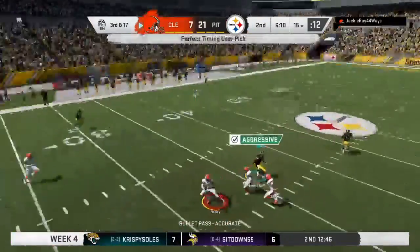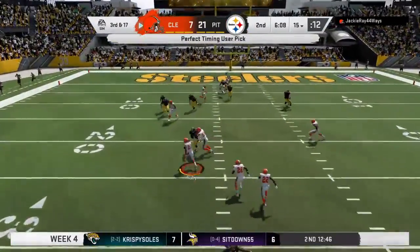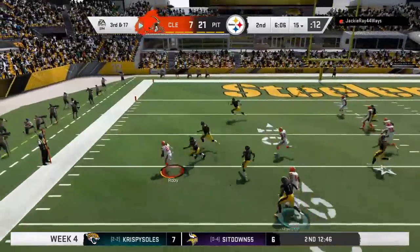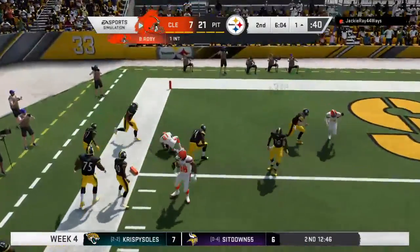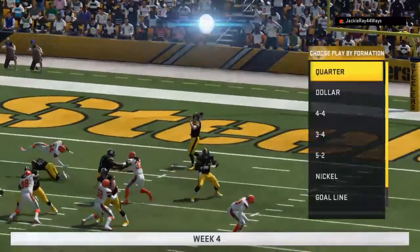Throwing on third and long. Spencer, into heavy traffic, and it's intercepted. Picked off by the corner, Bradley Roby. Second interception for him now here in this first half.